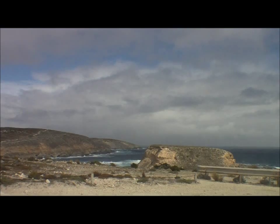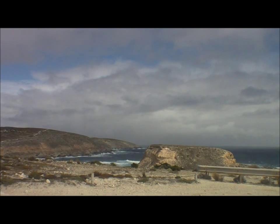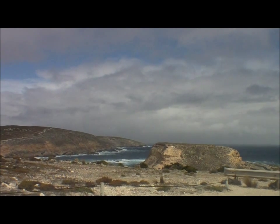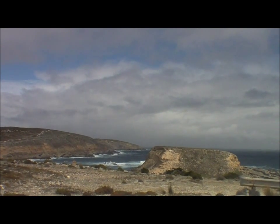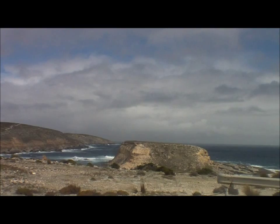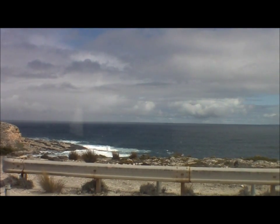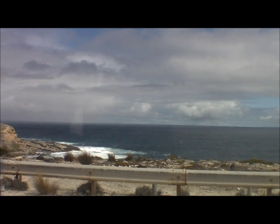This is Wanna Cove lookout, and you can see the old limestone layers in the cliff face over there to our left, and in fact in the little island, and the way in which the wave cut platform is there on the left of the picture.